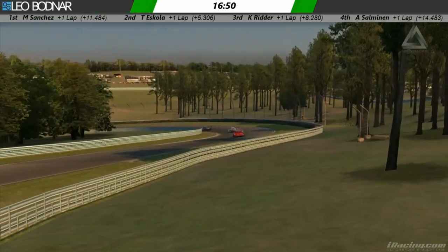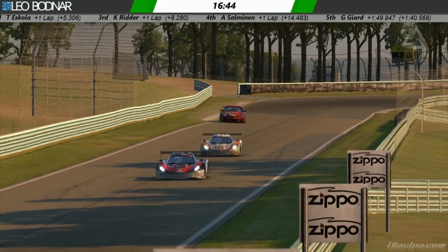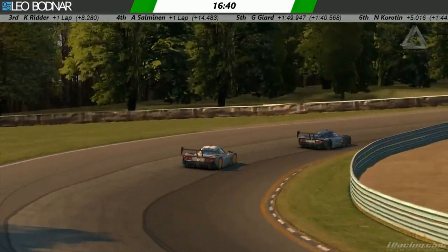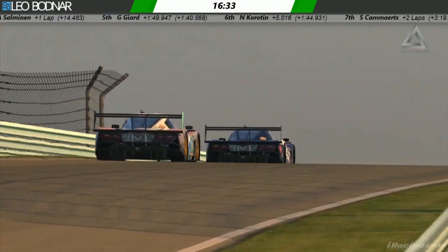Both Dirk and Carlo go through, so now Dirk's looking strong right now, slightly quicker lap last time and quicker than the leader as well, so picking up the pace slowly but surely, and looks like he's the strongest car out there right now.